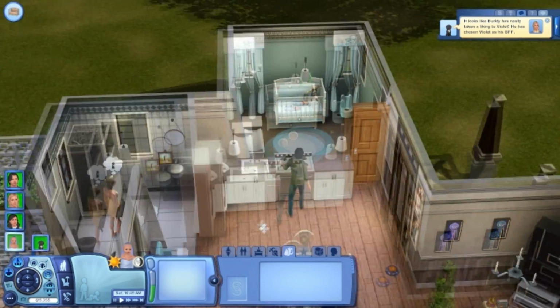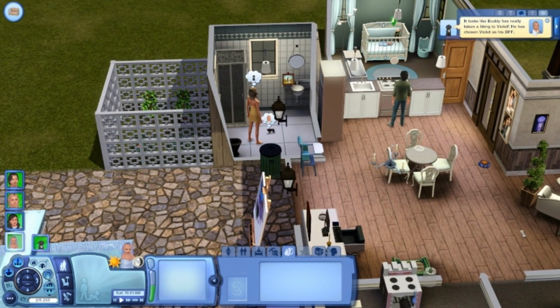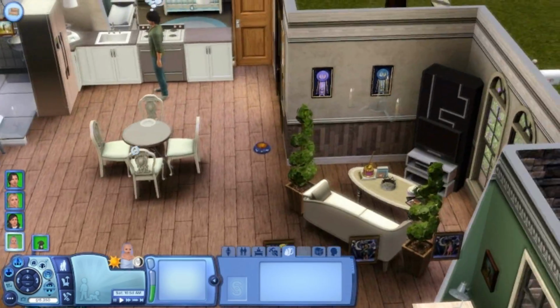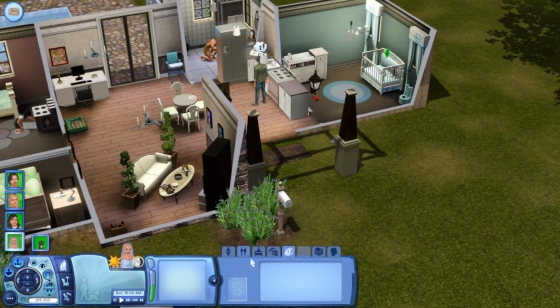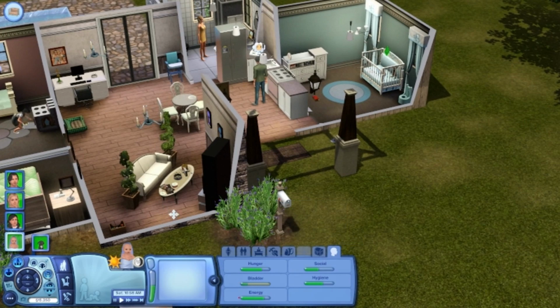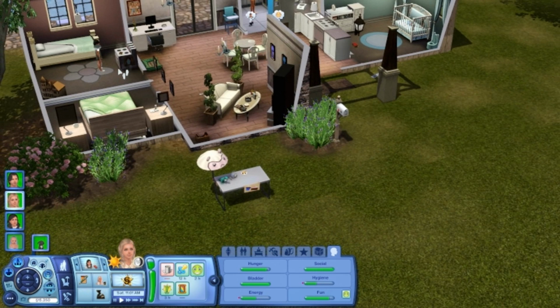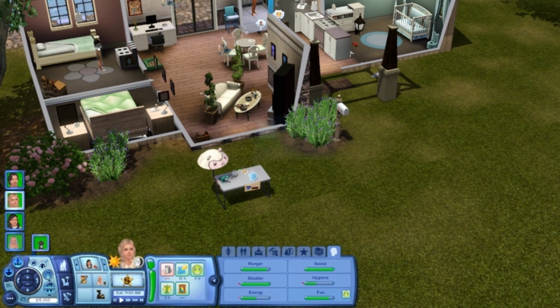Sweet. It looks like Buddy has really taken a liking to Violet. He has chosen Violet as his BFF. Besties for life. Okie dokie. And he's gonna pee himself soon. But I do want to go to the festival.